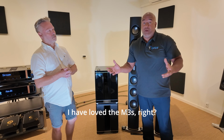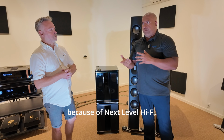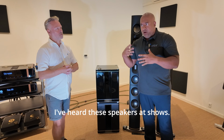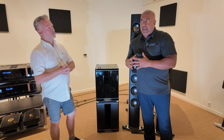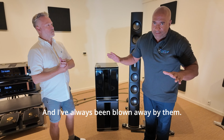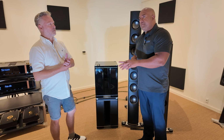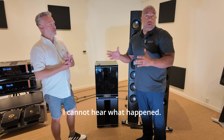I have loved the M3s, right? I've heard these speakers because of Next Level Hi-Fi. I think over the last 18 months, I've heard these speakers at shows, and I've always been blown away by them. I gotta say, always. But when I heard them with subs today, I cannot unhear what happened.